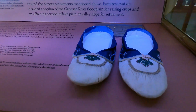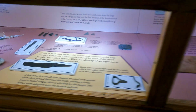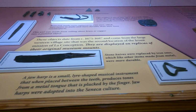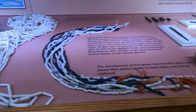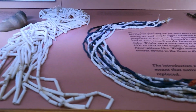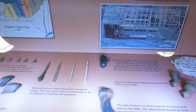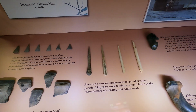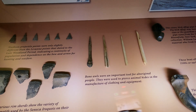These little Native American shoes. Other objects here. Looks like there's some custom bracelets too, Native American. Wow. Look at that. Out of bones they carved. Look at that, different tools. Almost like drill bits. They were like sewing needles is what they were.